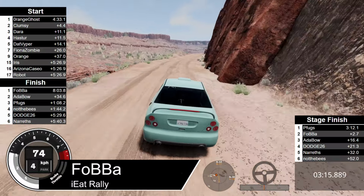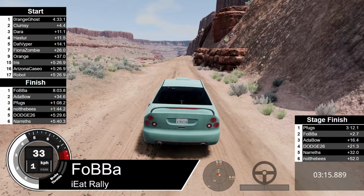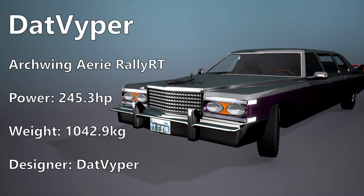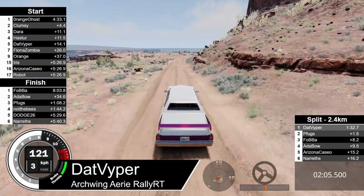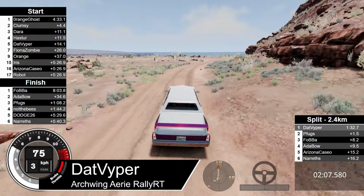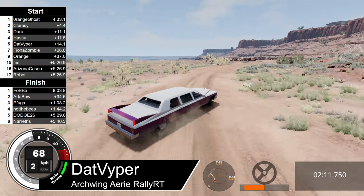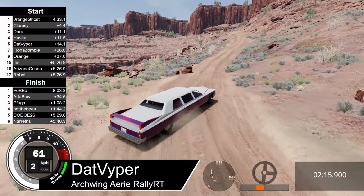That puts them 2.7 seconds down on P-Fugs at stage classifications. But we'll obviously put them into the rally lead, just 3.4 seconds off the 8-minute mark overall. Now we switch over to Viper, who is fastest through the split by 1.5 seconds. That limo running well. Let's see how it fares through the second part.